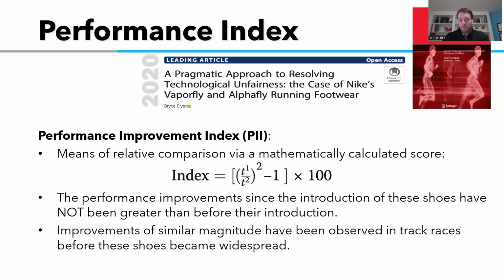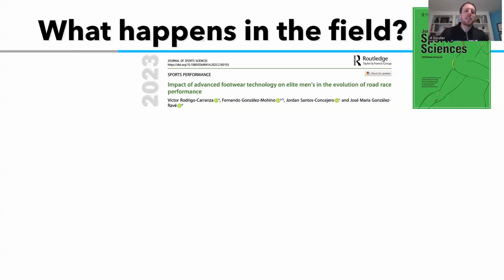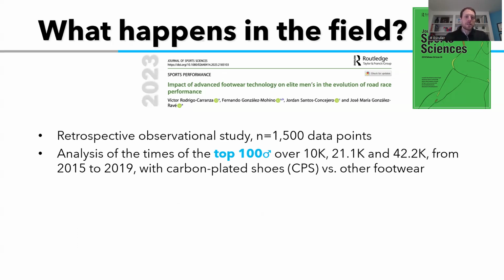Now, if we look at the data, what is the data saying? Well, this study here came out in 2023, and they looked at the impact of those advanced footwear technology on elite men's time in road racing performance. So 1,500 data points. They looked at the top 100 male times on 10K, half marathon, and full marathon between 2015 and 2019. And they looked at who was wearing carbon-plated shoes or other footwear. So they looked at a bunch of videos, and they classified the different shoes into carbon-plated or not.